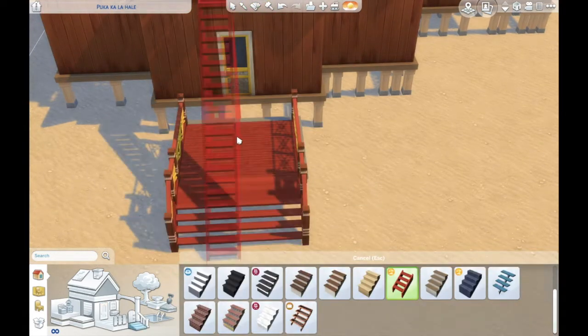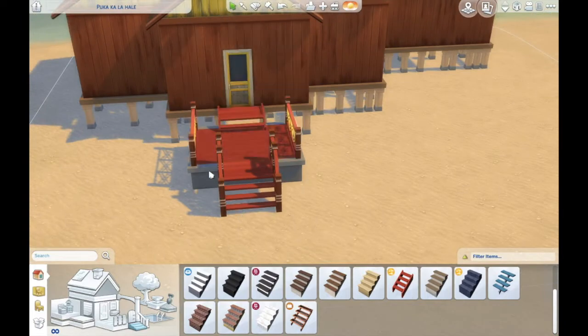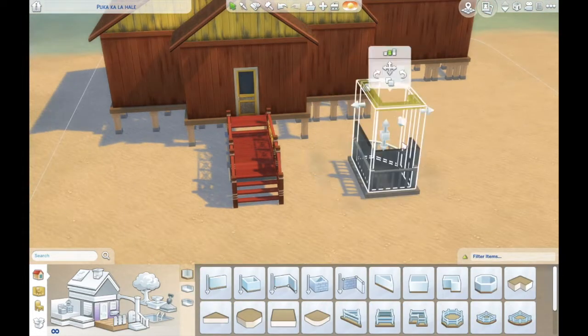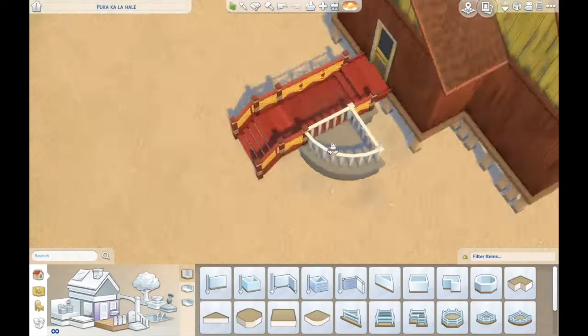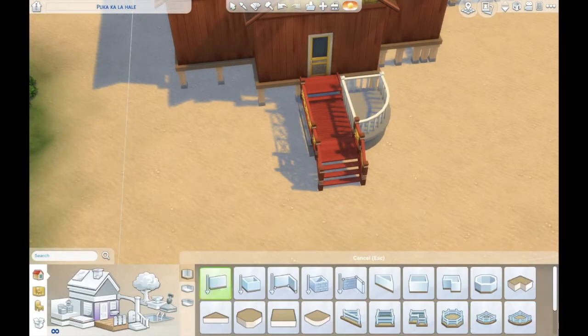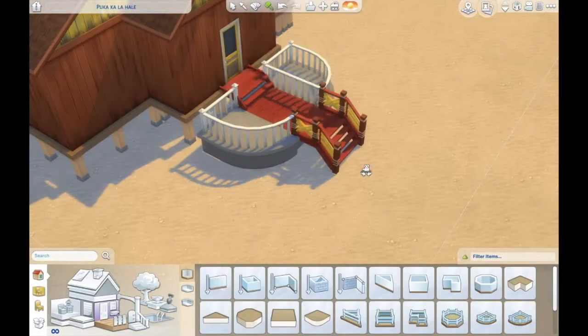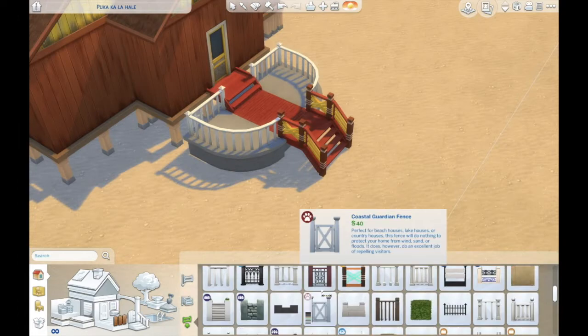I think the second most colorful package might be what came with Movie Hangout Stuff. I love the Movie Hangout items. I think they're great, and I actually use quite a few of the Movie Hangout items in all my SULANI builds so far because they're just so colorful and floral, and they have that very islandy feel.